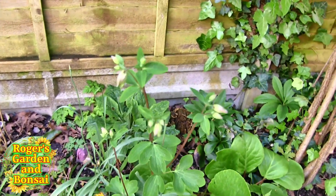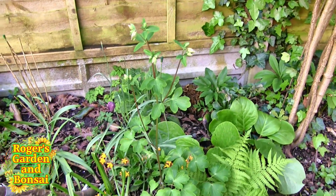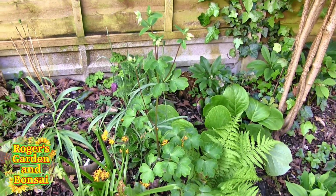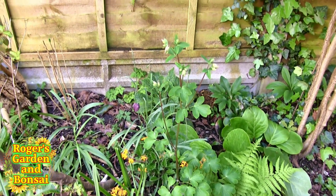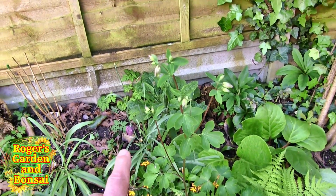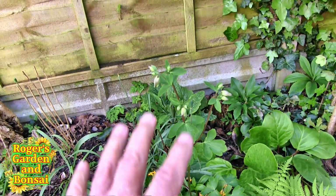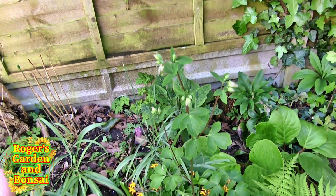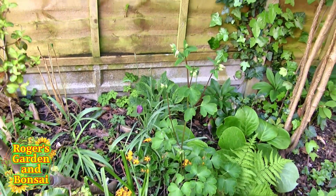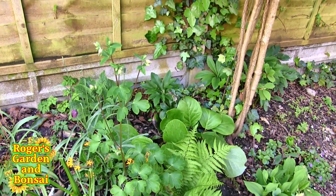Aquilegias, well on their way now. Now I don't remember specifically, but knowing the way my colour palette works, there were some dark purple ones and some very delicate pale ones. These are likely to be the delicate pale ones because they're in the shadier section, and lighter colours will light up a shadier section. Darker colours fade away and look better in bright light, perhaps. That was probably the theory.